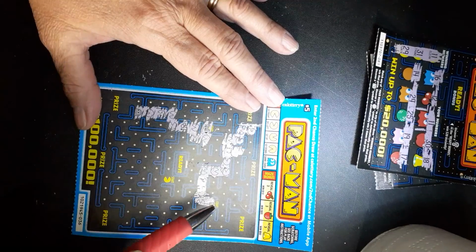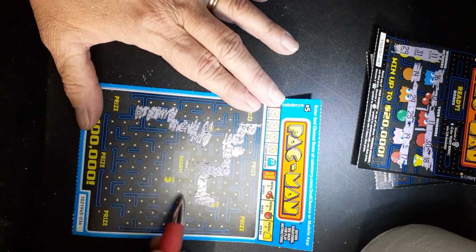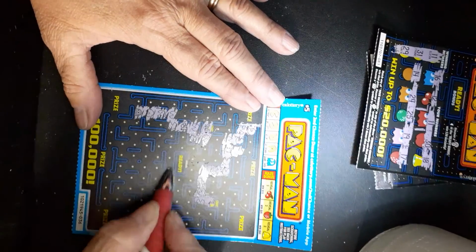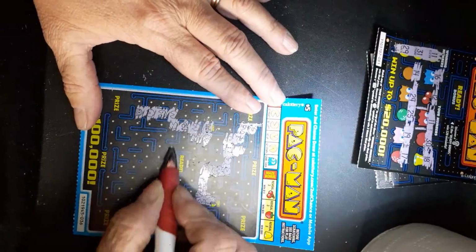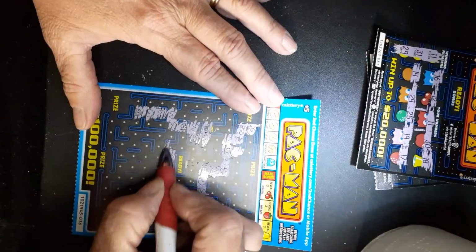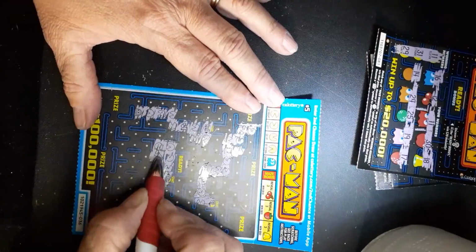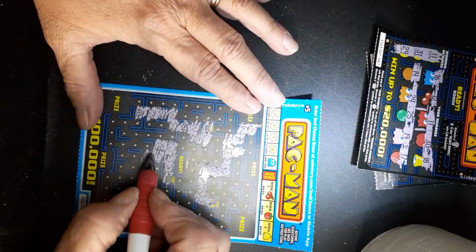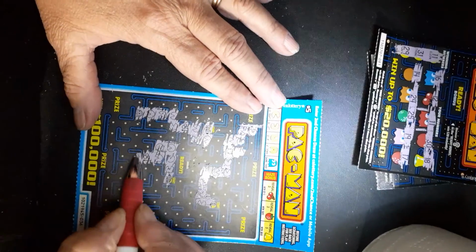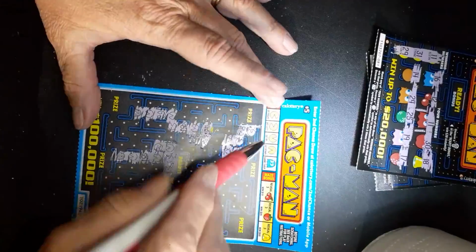We got one cherry and one strawberry. We need two more of each one. Let's see if we can get in on this one. I know we have a winner here already, though. That's an awesome blossom, which I will save for the end of the video. Two cherries, one more, and we get $10. That's awesome. Well, so we know we have a prize. We're going to put this over here.